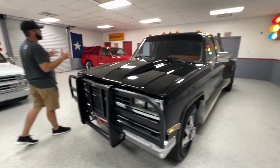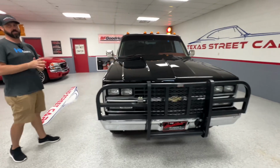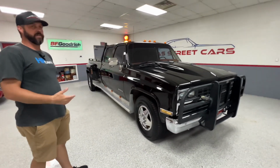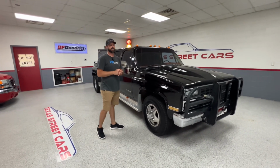So these square body dualies are wildly popular. You can slam them. You can do everything. You can drive it like this. The gentleman owned this truck, drove it a long time like this, adding some of this stuff. It's fun to drive. It definitely gets some looks. It has that very 90s vintage look to it.